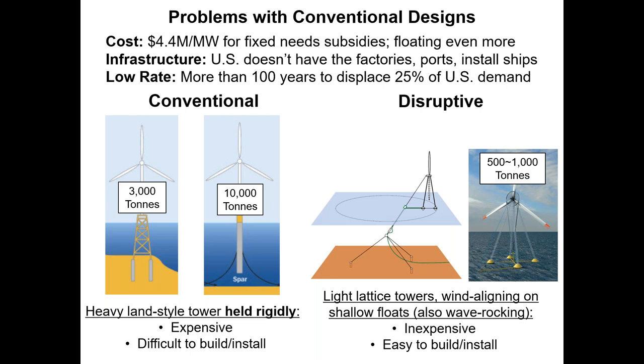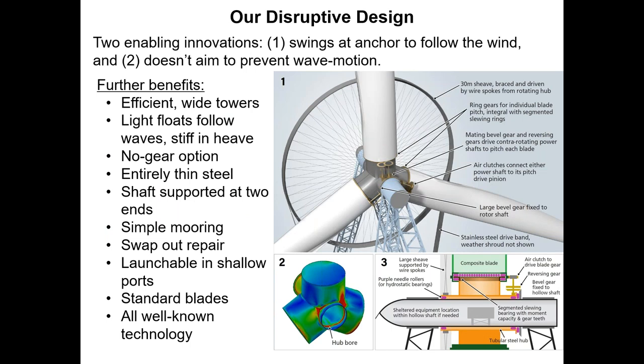If you go to the next slide, please. So our two enabling innovations are that our entire turbine system is going to swing on an anchor to follow the wind, and we're not going to try to prevent wave motion and all of the extra weight requirements that come with that design objective. These two enabling innovations have many cascading benefits, and we've listed out some of those here. I don't think it's worthwhile for us to talk about those right now, but I do want to highlight the last point, that all of this is conventional, well-known technology. It's just assembled in innovative ways.